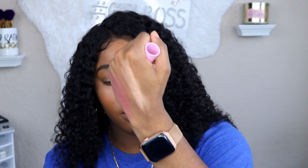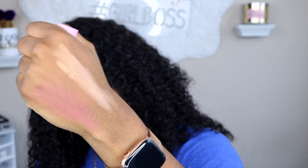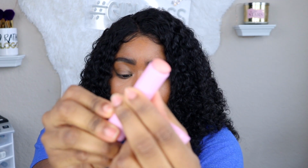And then we of course have the light stick. This color is Flycatcher. The blush color was Aviary. Flycatcher looks so pretty. Ooh, I like that. So it looks kind of white, but it actually, I don't know if it's showing up good, but it is like a gold with a little reflex of pink. So let me show you guys up close what this looks like.